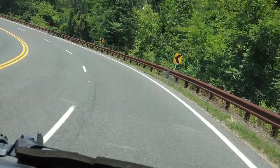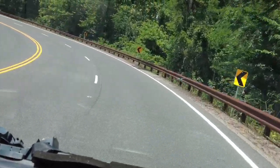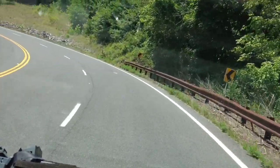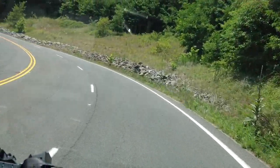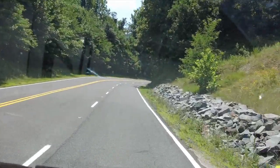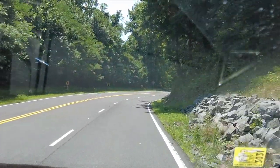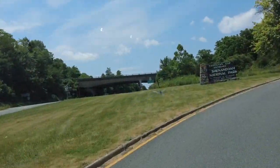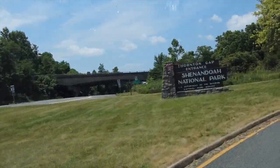We'll be coming round the mountain when we come. We'll be driving up that mountain when we come to Thornton Gap entrance.